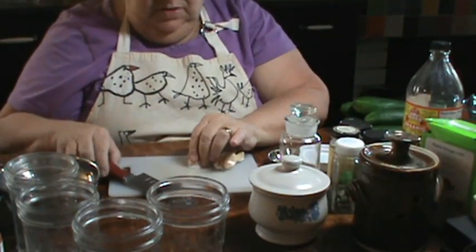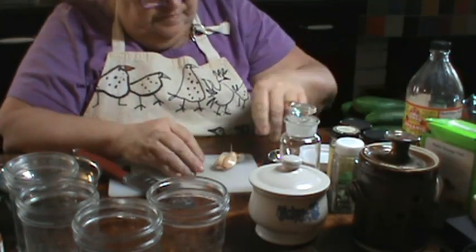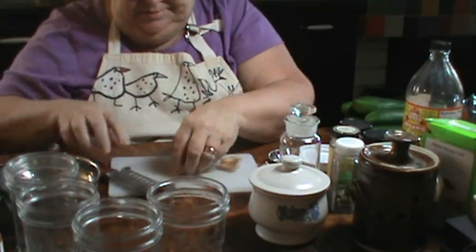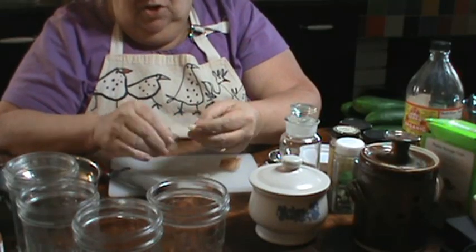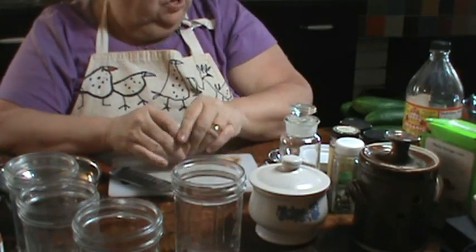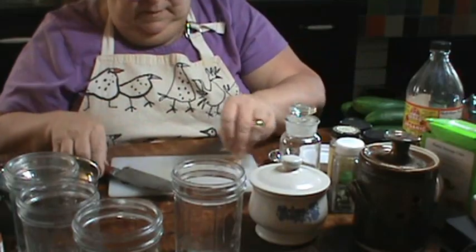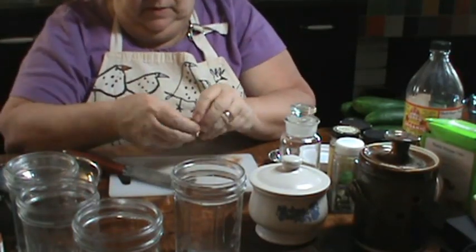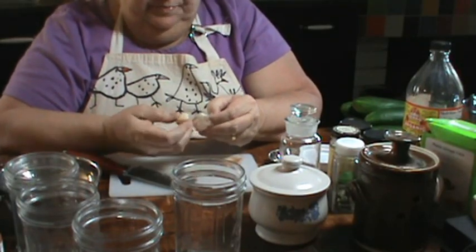So to get them peeled, I'm just going to smash it. And it does not matter that it's smashed, because that's just going to release the flavor easier into the jar. Oh, it smells so good.